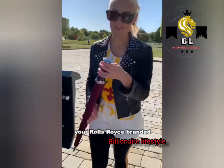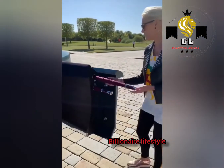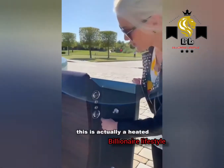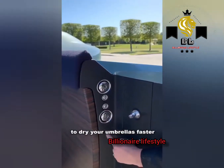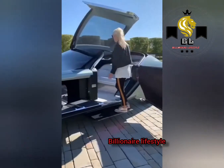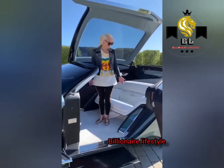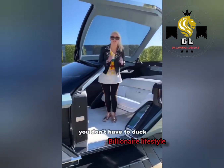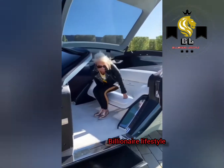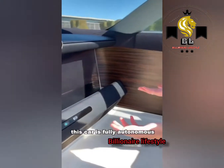Your Rolls-Royce branded umbrella. All right, inside, this is actually a heated compartment to dry your umbrellas faster. Walk into the car. You don't have to duck because, of course, that's not very luxurious. That's what they're aiming for. No steering wheel. This car is fully autonomous.